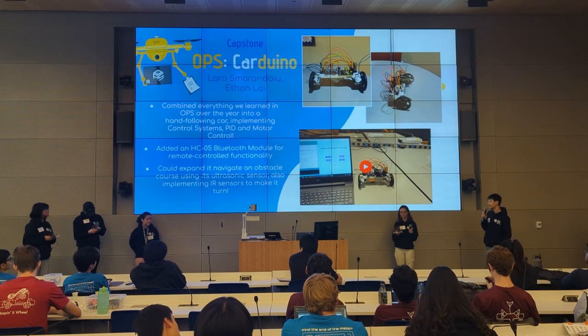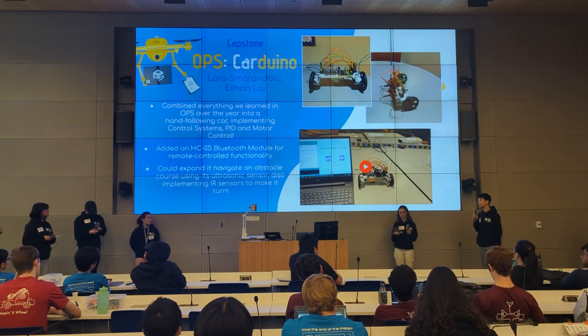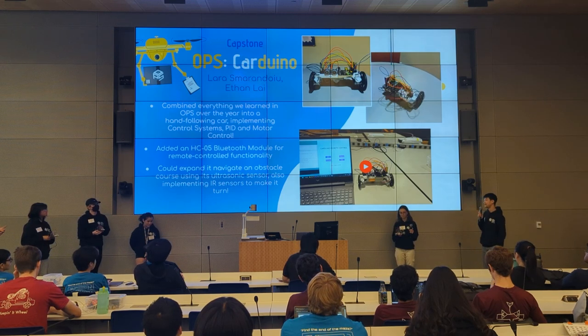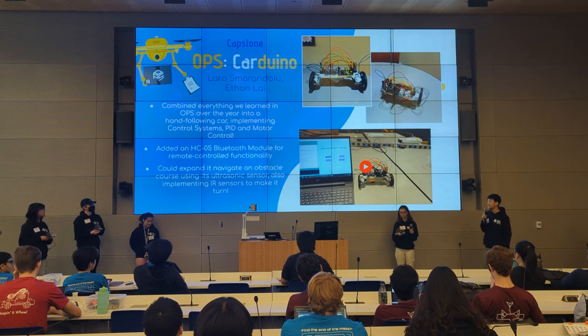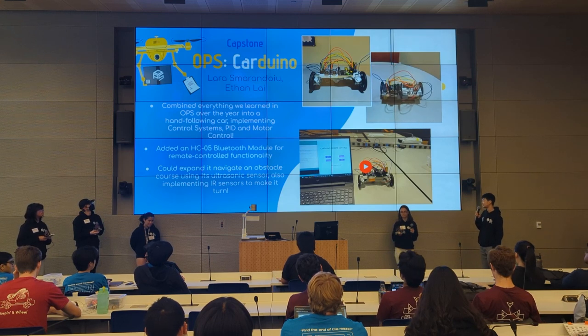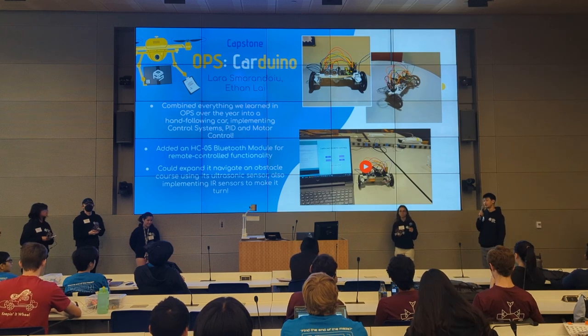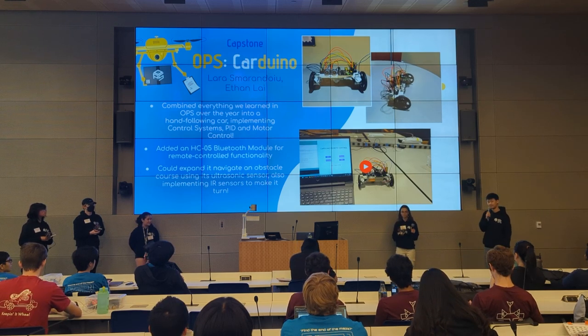In terms of application and future improvements, for one thing, we could use this kind of car to navigate an obstacle course or traverse a map or something like that. And we could also implement IR sensors and fuse those values to have the car turn. So, yeah, thank you.